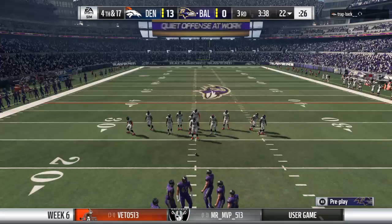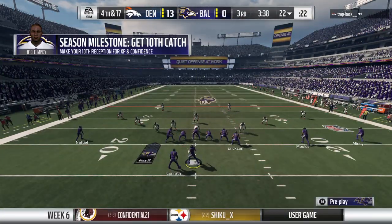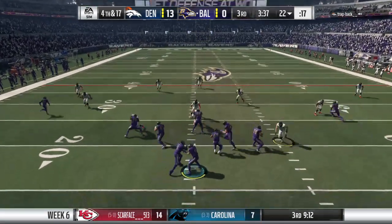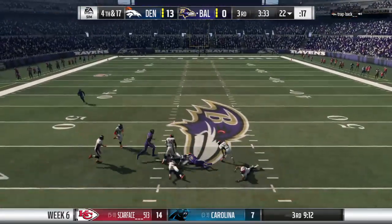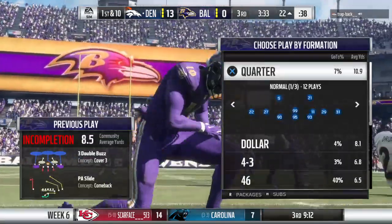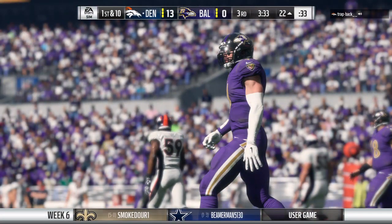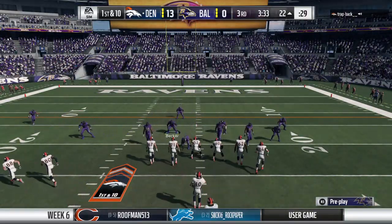And how about this? 4th and long, and they're going to go for it. They're indeed going for it as they look to throw. And they will not be able to hook up there. It's incomplete. A surprising move to go for it. And predictably, at least somewhat predictably, it doesn't pay off. And the Broncos are going to get the football back in great field position.